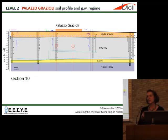We have about 10 meters of made ground, followed by about 46 meters of silty clay, and then 5 to 10 meters of gravel, and then the stiff, over-consolidated silty clay, which is the base layer. The tunnels are at a depth of about 28 meters below ground level, and the groundwater table is 8 meters below the ground level, so pretty close to the contact between the made ground and the natural soil.